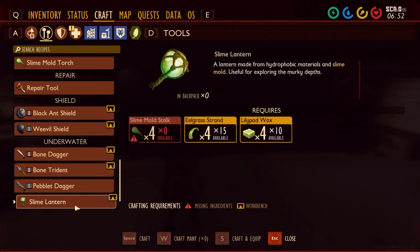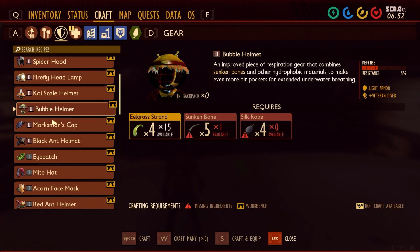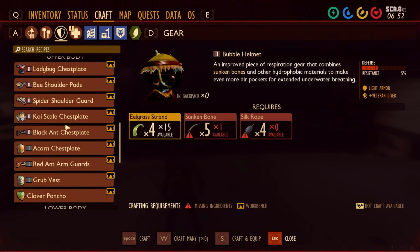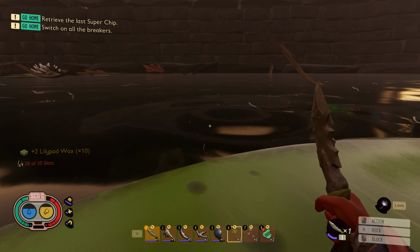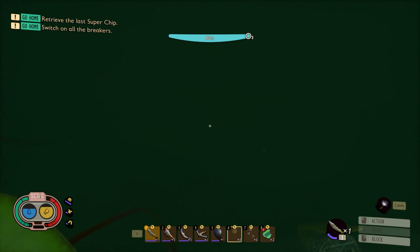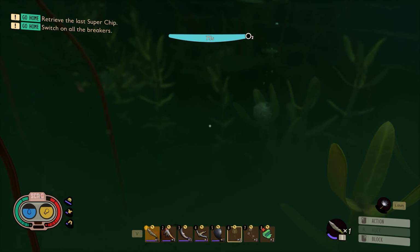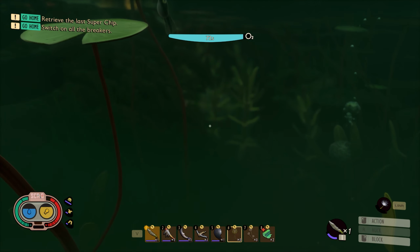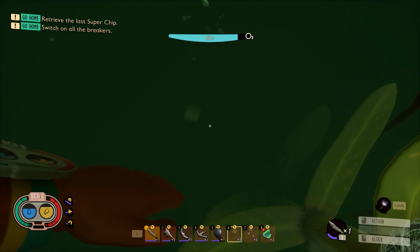And, okay, so slime lantern. There's slime mold stalks down there, I remember that. There's sunken bones, we have to go down there anyway. There was a bunch of silk rope. Okay, so we can make all the stuff we need actually down in the lab, guys. But... Yeah, here we go. This is where I need to go.